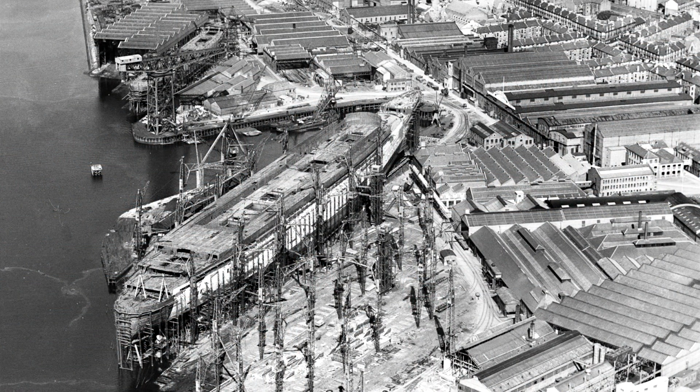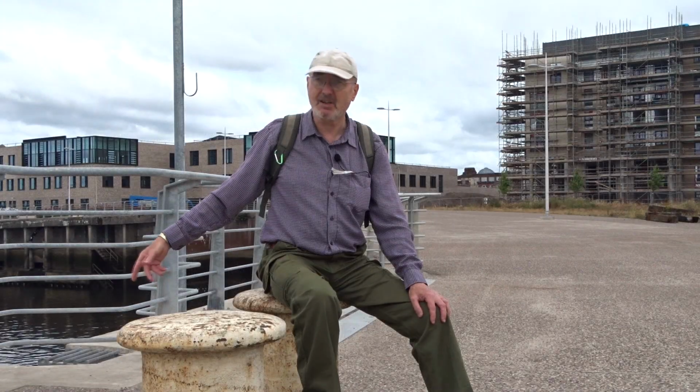Black Cart Water. And there were a few of these building berths with sloping ramps that the boats would be launched down in an unfinished state. Once they were launched, they were then brought here, certainly in the case of the Queen Mary and the QE2, for fitting out and finishing.